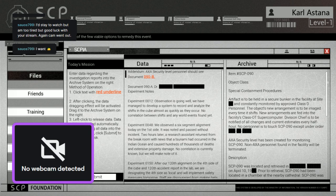Item number SCP-090. Object class. Oh, you don't want to give me object class, do you? I have my own abilities to find it. Alright. Whoa, this is interesting. Anyways. Oh, here he goes, actually. A bad one. Object class: Keter. Oh, you took away my serums. Anywho.